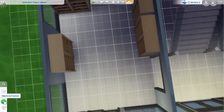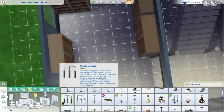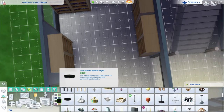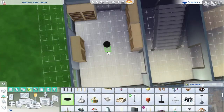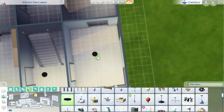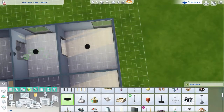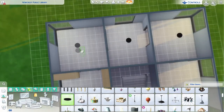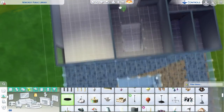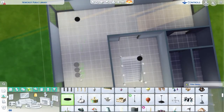The carpet that I add in this room with the bookshelves, I end up changing it because it's actually really ugly, and I change it for a carpet that I'm going to put in another room. I just stick with that carpet throughout the whole build because it complements the room quite well.